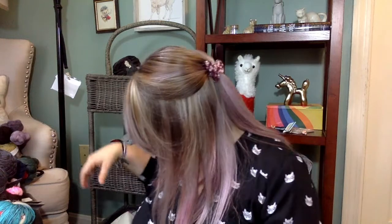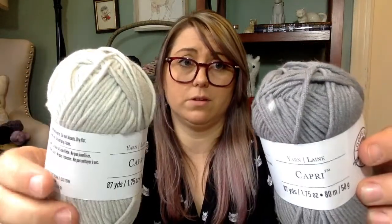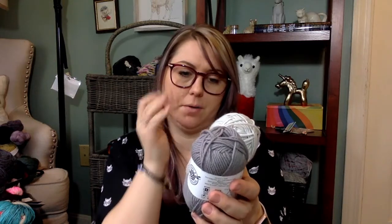Also, while I was at Michael's, I got a bunch of this yarn. This is Loops and Threads Capri. It's a cotton yarn. I got 3 of each of these colors. These were on clearance for $2. $2! It's a very, very soft cotton nylon polyester blend, and I got this for some baby sweaters. I thought this would be a nice baby sweater yarn.